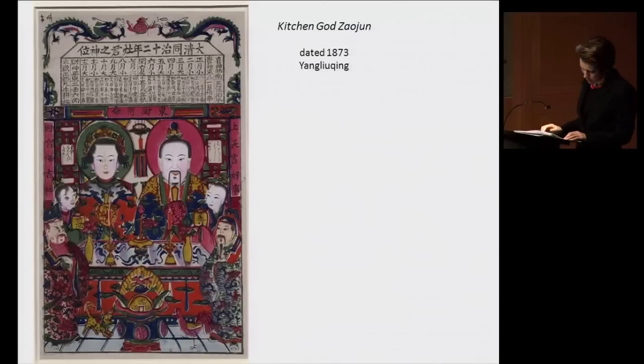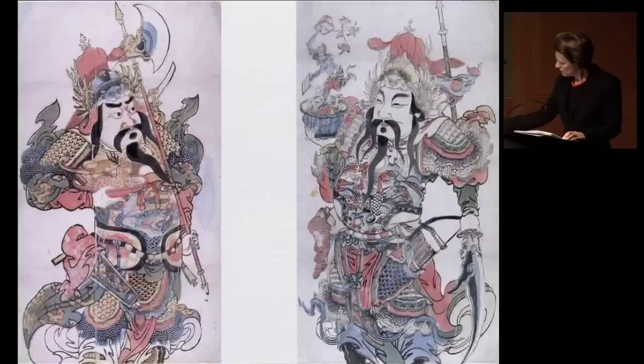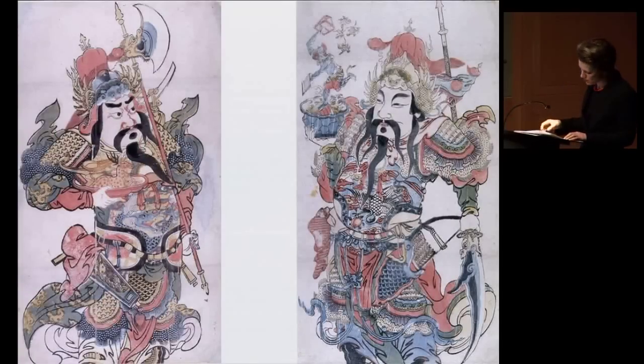Other popular prints depicted door guards, so-called door guards or Mönchen. Door guards in military attire were pasted on the two panels of the door that face the street, face outside to the street. Their function was to protect the interior of the house or estate from evil spirits. This pair here is of exceptionally high quality.